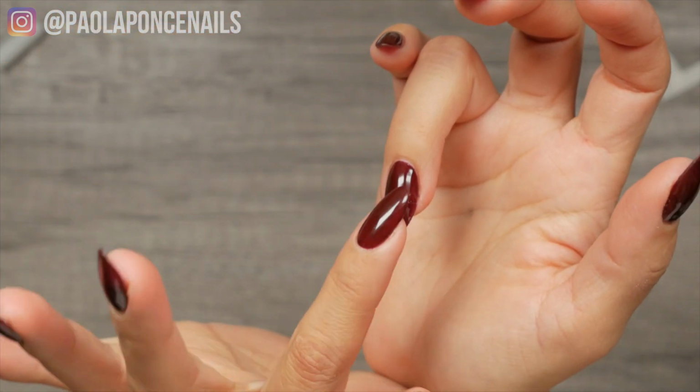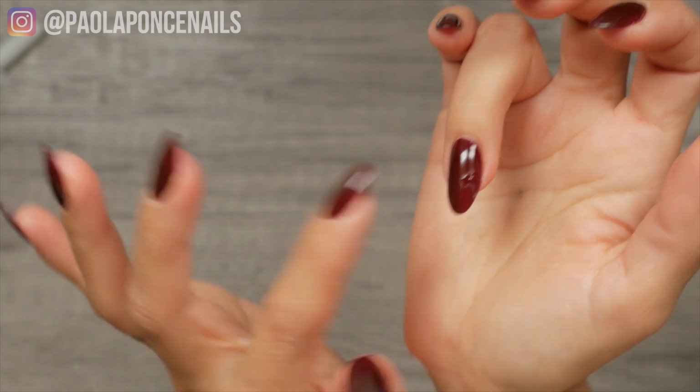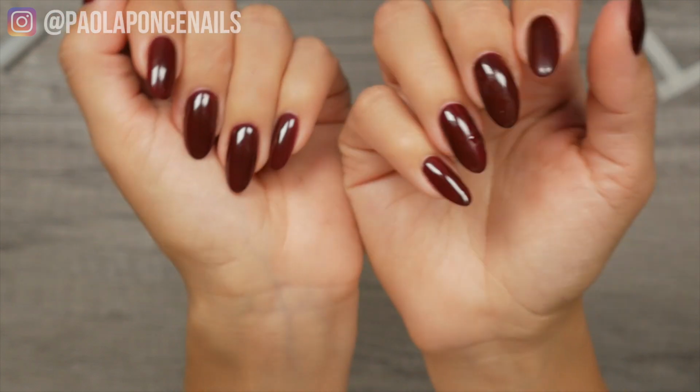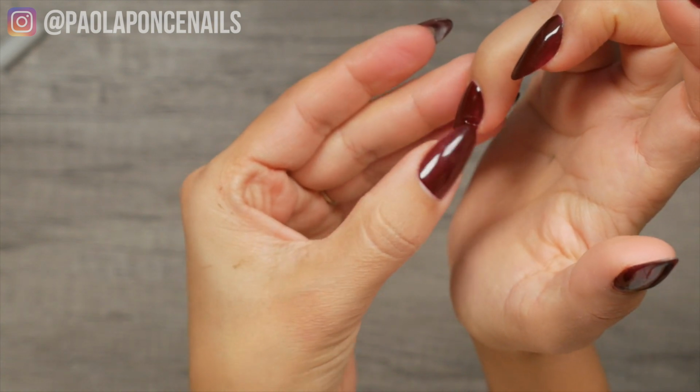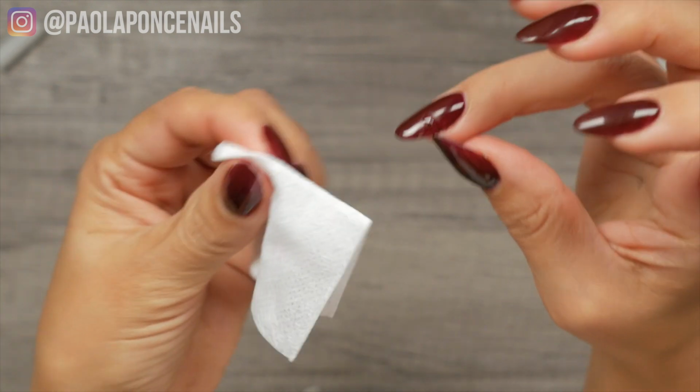You're not even going to remember this nail again up until we get down to filing all of the nails, the gel nail down to the natural nail. That's when we're going to start worrying about this tear. We're almost going to forget that there was even a tear. So I'm trying to just get rid of the excess here. Sorry, I can't speak today.